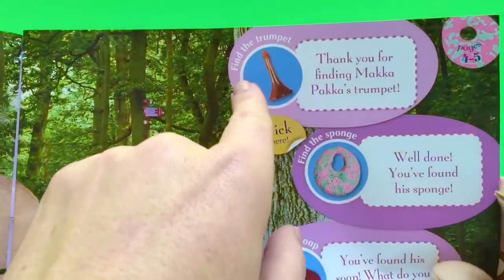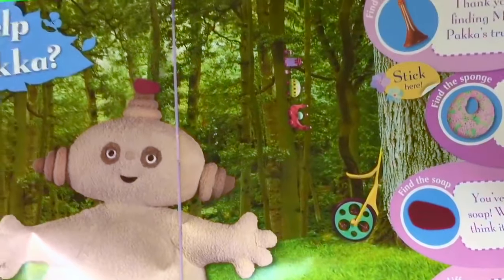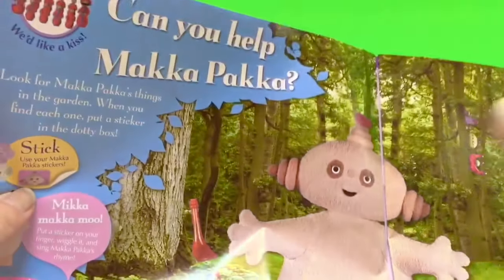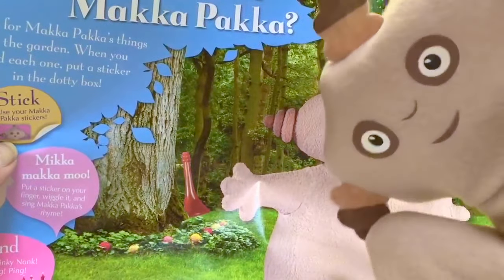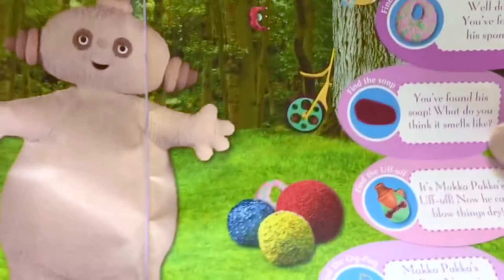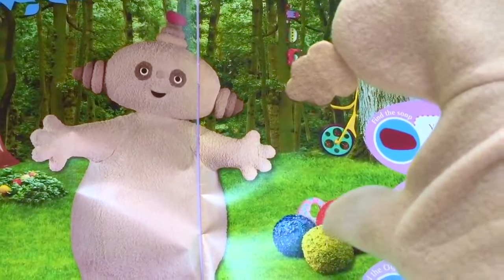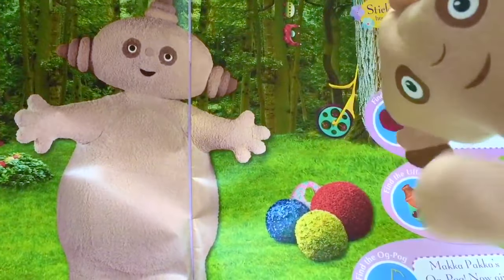We need to find Makka Pakka's trumpet. Do you see Makka Pakka's trumpet anywhere? Oh, Makka Pakka, good job. You found the trumpet. Yay! Next, we need to find the sponge. Can you find Makka Pakka's sponge? Good job, Makka Pakka. Makka Pakka found the sponge.